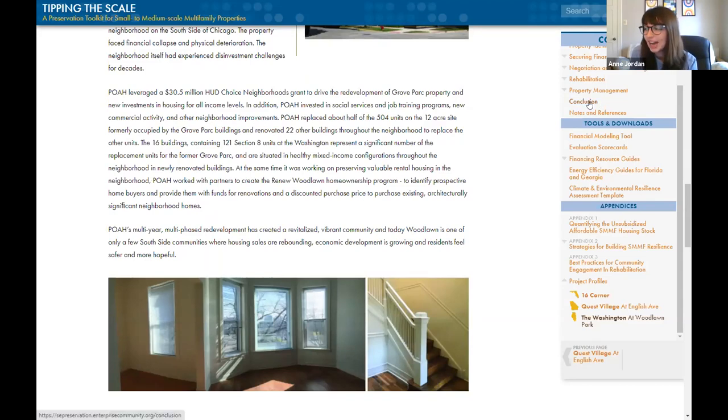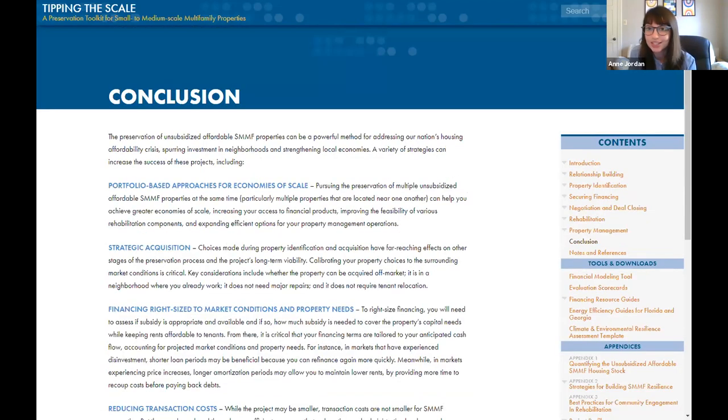So with that, that's a little teaser there, and then we'll go into the second overarching strategy, which was about strategic acquisition. And this is really about all those choices that are made during property identification that have far-reaching effects on the other stages of the preservation process and the project's long-term viability.